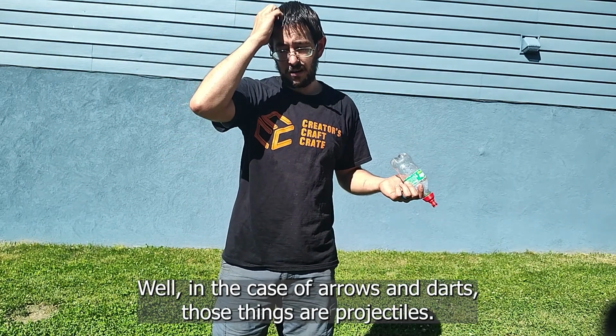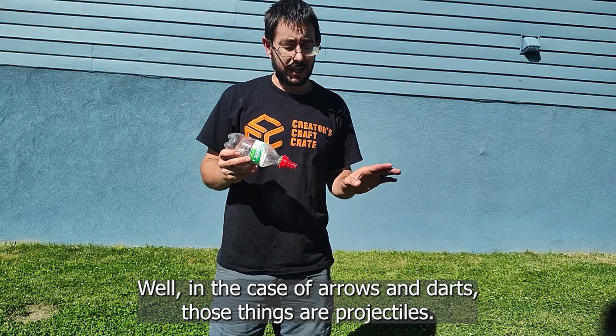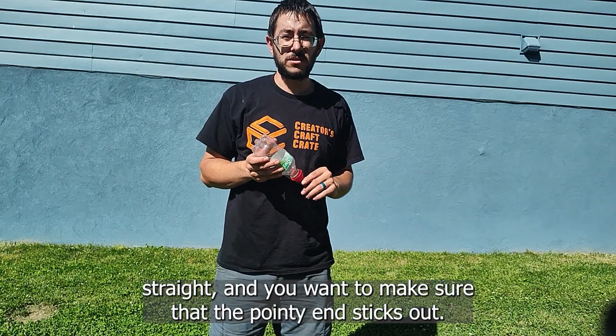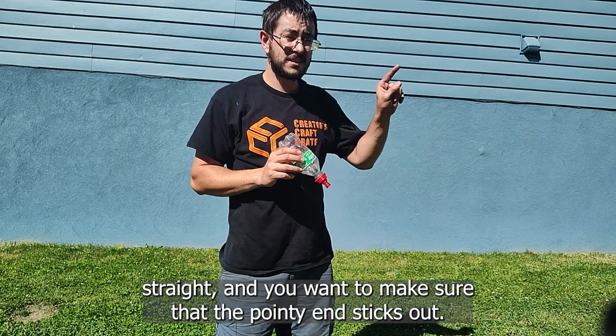Well, in the case of arrows and darts, those things are projectiles. They don't have thrust happening at the back, but you still do want them to fly straight, and you want to make sure that the pointy end sticks out.